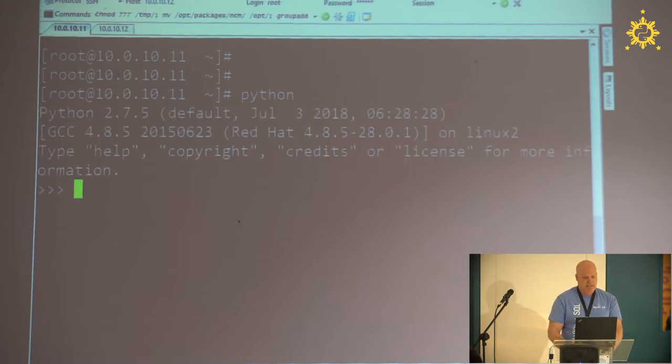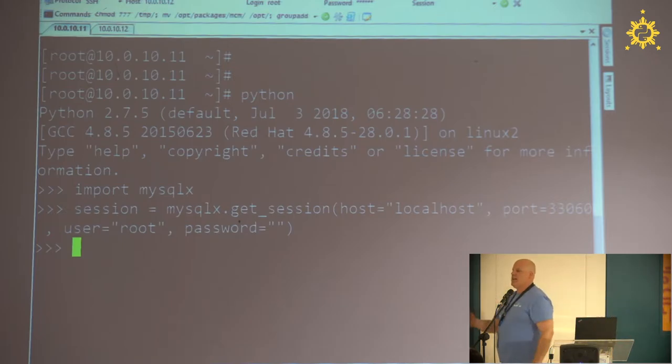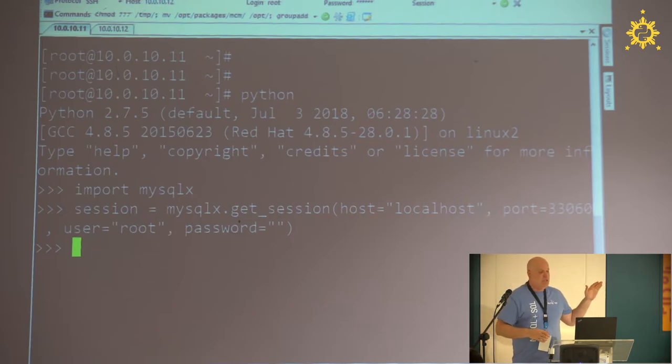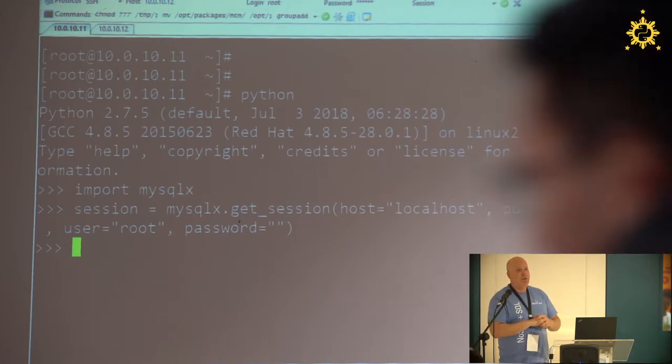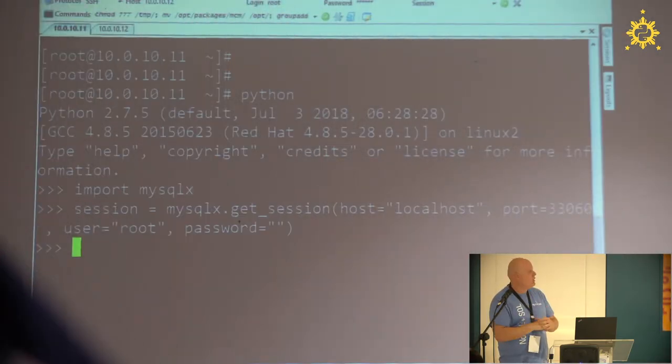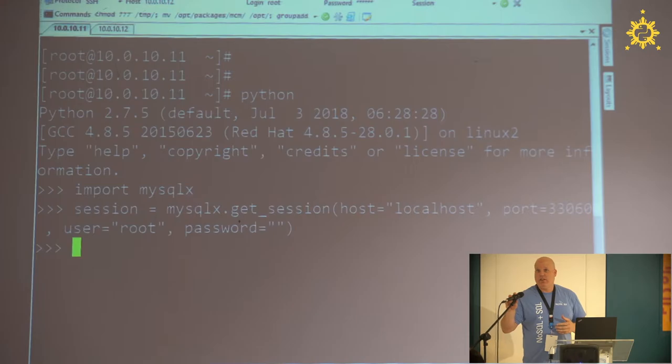Okay, so we go into Python, and we're going to import the connector, which is called mysqlx. Then we can create a session. If we don't specify anything special, that will basically mean that we are connecting to the second API, the NoSQL. So now we connected to the NoSQL API, to the NoSQL protocol. It's a completely different protocol than we had before. I'll connect to the other one afterwards, you'll see when we're doing some comparison. But right now we created a session to the NoSQL interface.